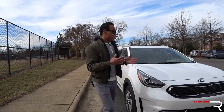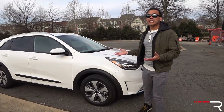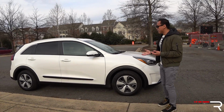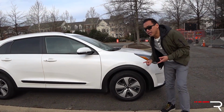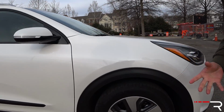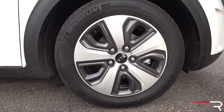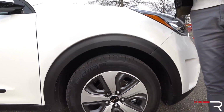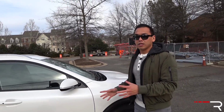Now, the Niro, what Kia builds it as is kind of like a crossover hybrid, and you really can see it as a crossover design when you look at the side. My tester has these 17-inch wheels, which are more aerodynamic. You can get an 18-inch wheel if you go for the regular Niro, which does lower the fuel economy. So there's a reason why Kia went with this smaller wheel design, because it just is better through the air. It's also lighter rolling resistance, and you have less weight, which makes it a little bit more aerodynamic.